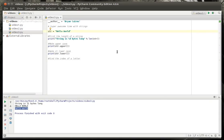I don't know if this is going to show up in the video. Then 1, 2, 3, 4, 5, 6, 7, 8, 9, 10, 11. Because it's 0, if we call 0, we're going to get the letter H. If we call 1, we're going to get the letter E. We don't know where that is, and we want to find it. So let's say we want to find the position of the first O.